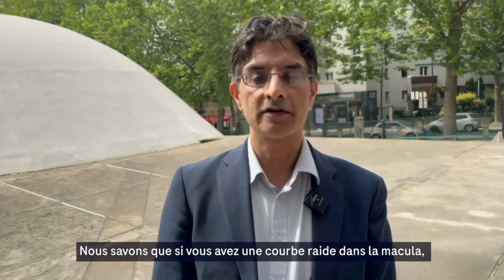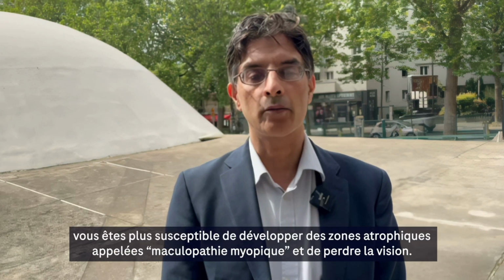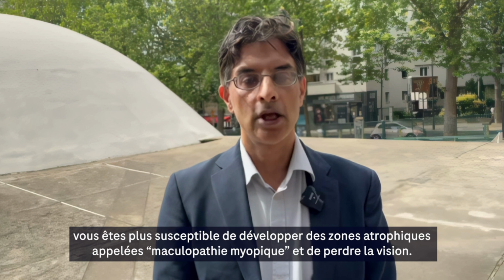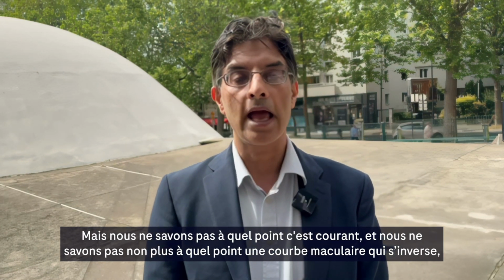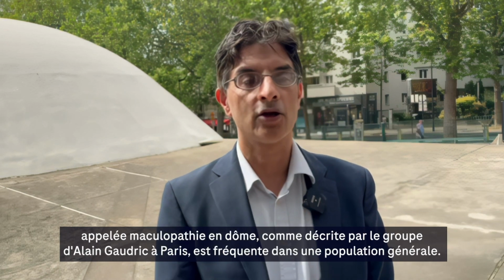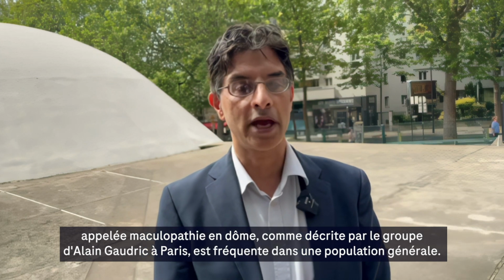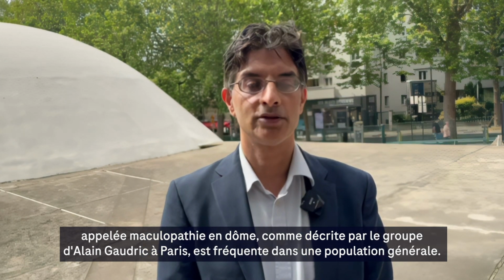And we know that if you have a steep curve in the macula, you're more likely to get worn out patches called myopic maculopathy and loss of vision. But we don't know how common it is, and we also don't know how a curve going back on itself, called dome maculopathy, as described by Alain Gaudric's group in Paris, how common that is in a general population.